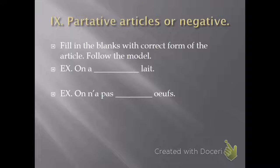Now in our first example, on a blank lait, we know that this sentence is positive. So our only options are going to be du, de la, de l', or des. So we look at our word lait, which is milk, and it's masculine. So our only option here is going to be du. So we have some milk, on a du lait.